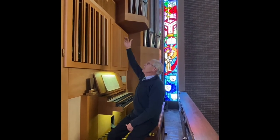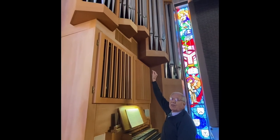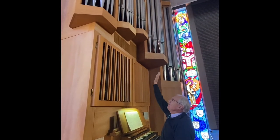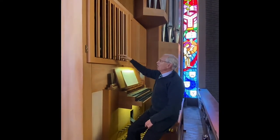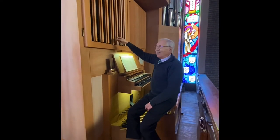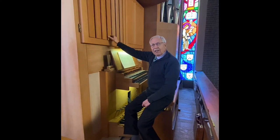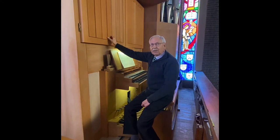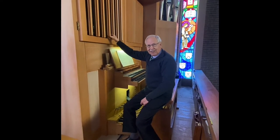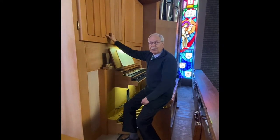For the manuals here, we have a two-story arrangement. The great division, the bottom keyboard, the pipes are located up high behind the facade pipes. And for the top keyboard, the pipes are all contained within here behind these louvers. And these louvers can be opened and closed, and that then will give us less volume this way, more volume this way.